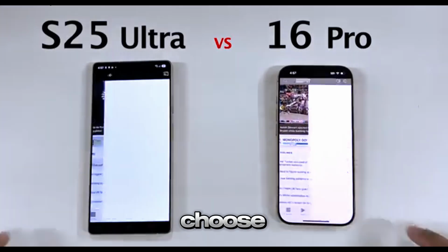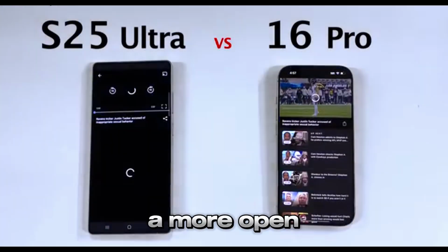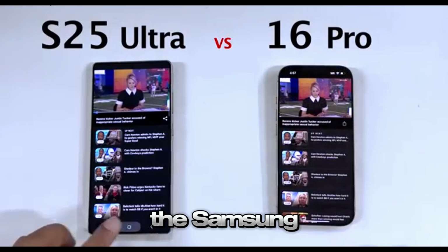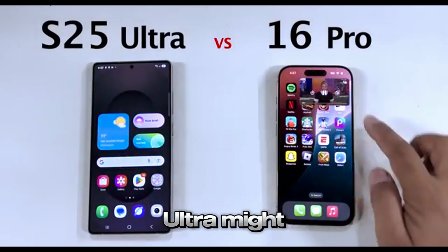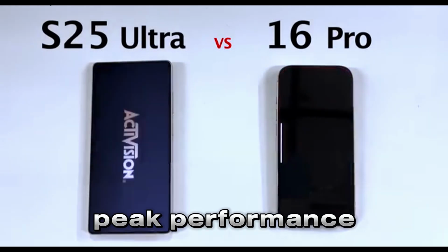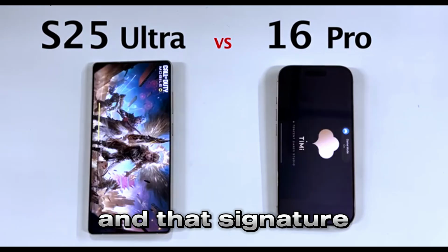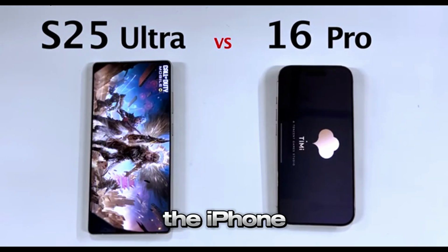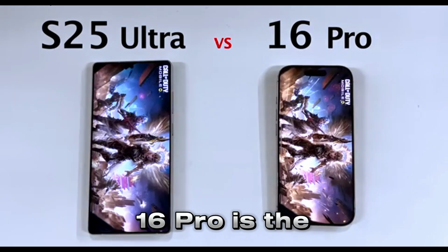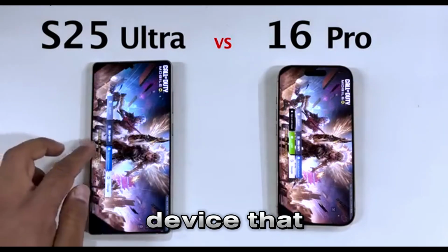So which one should you choose? If you're all about stunning displays, versatile cameras, and a more open software experience, the Samsung Galaxy S25 Ultra might be the perfect fit. But if you're looking for peak performance, tight integration with your other Apple devices, and that signature iPhone polish, the iPhone 16 Pro is the one to go for. Whichever you pick, you're getting a flagship device that will not disappoint.